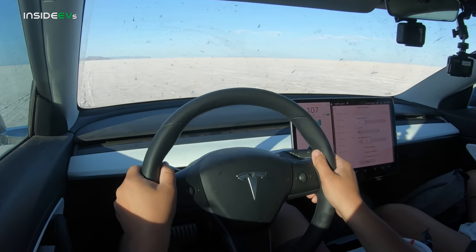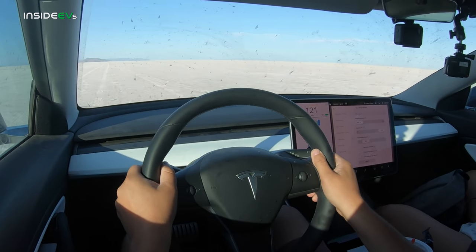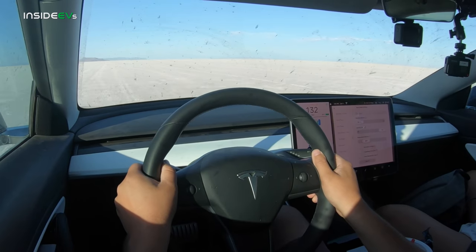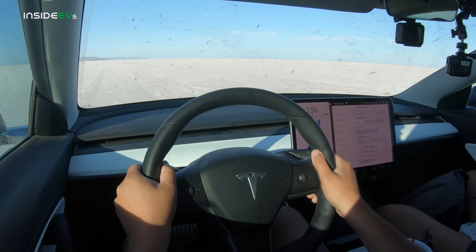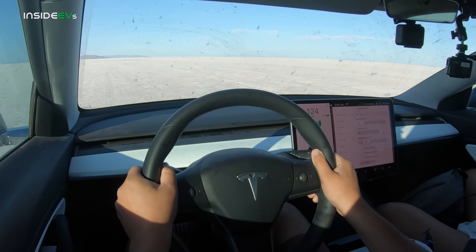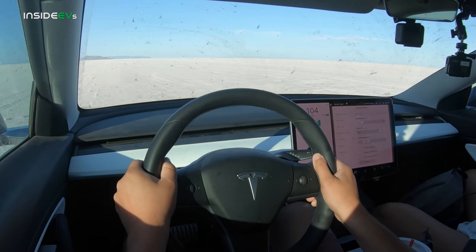We're going to cruise over this. Yikes. Someone did donuts. Don't want to do donuts for that reason. 120 miles an hour. Car feels instantly more stable. 130. 137 miles an hour. And we are braking for these marks. Yikes. That one caught me off guard. So we did 137 miles an hour that time.